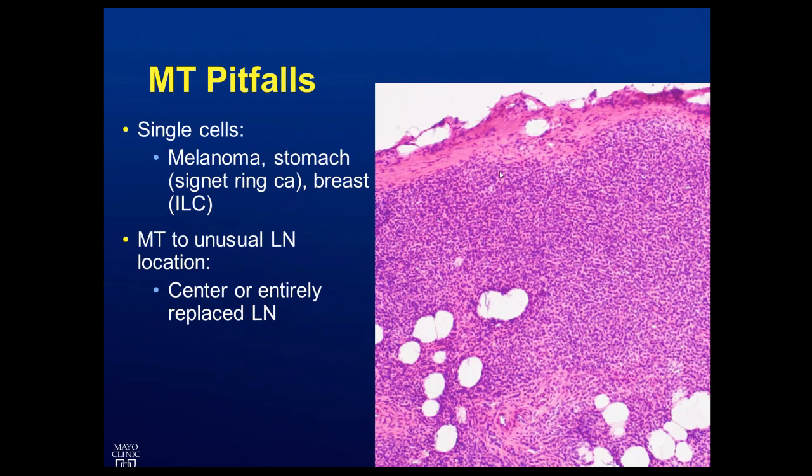And also we are very used to just focusing on the subcapsular space on frozen and looking for mets over there. And that is true, most times the mets are going to be there, but not always. So don't forget to pay attention to the overall lymph node architecture and look in the center. Sometimes you can have nests hiding in the center of the lymph node.